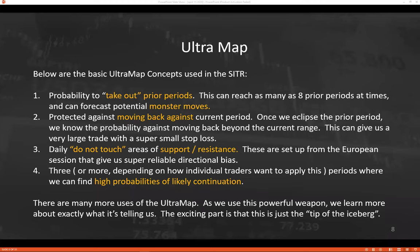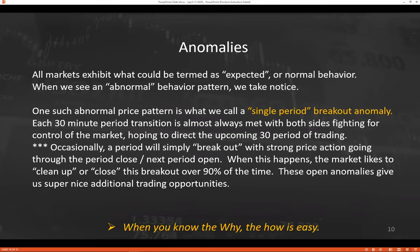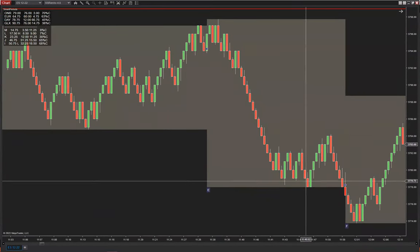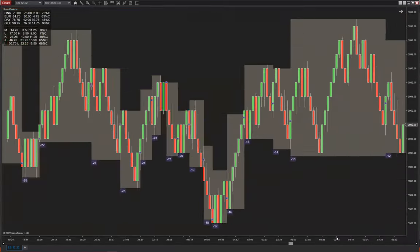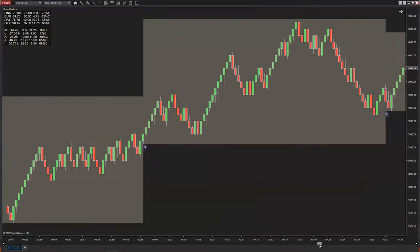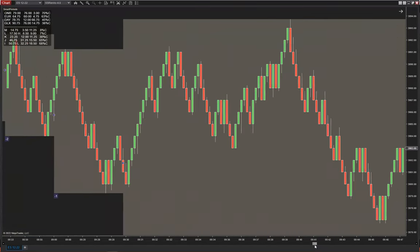So let's see, what else have we got here? Again, let me look at time. All right, you're going to have to come to the room. I'll show you one of two. We have two ways that we trade. An anomaly is just something that is not supposed to happen. An anomaly is something that is unusual and the market doesn't like unusual. So let me show you how one of the ways we trade in the room.